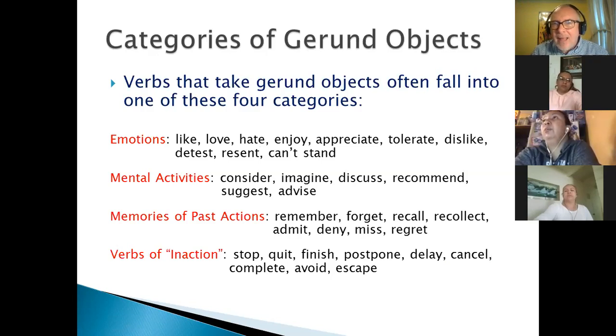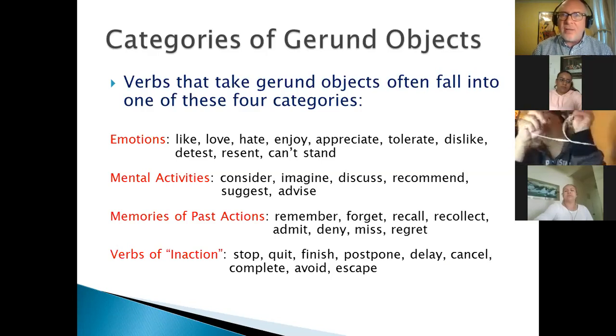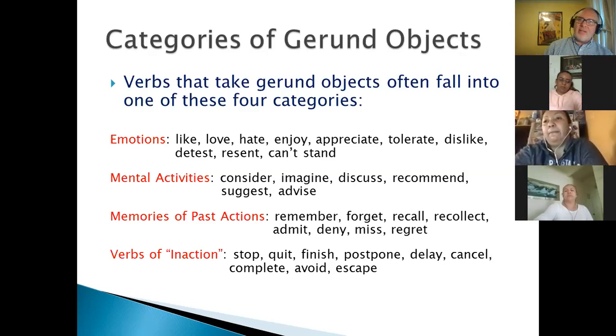Consider, imagine, discuss, recommend, suggest, and advise. So for example, I am considering buying a new house. I can't imagine living in that city. We discussed taking a vacation. I recommend studying every day. I suggest going there tomorrow. My teacher advised memorizing the verbs, right?